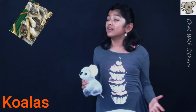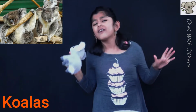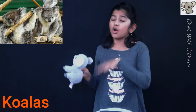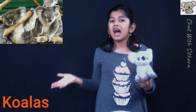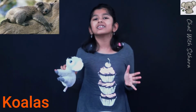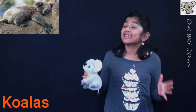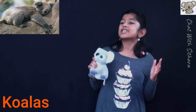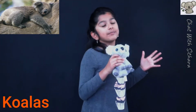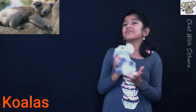Koalas are not really social animals, so they are rarely found with other koalas, socializing with each other. And koalas sleep 20 hours a day. That's a lot of sleeping. So mostly they spend their time sleeping or eating.